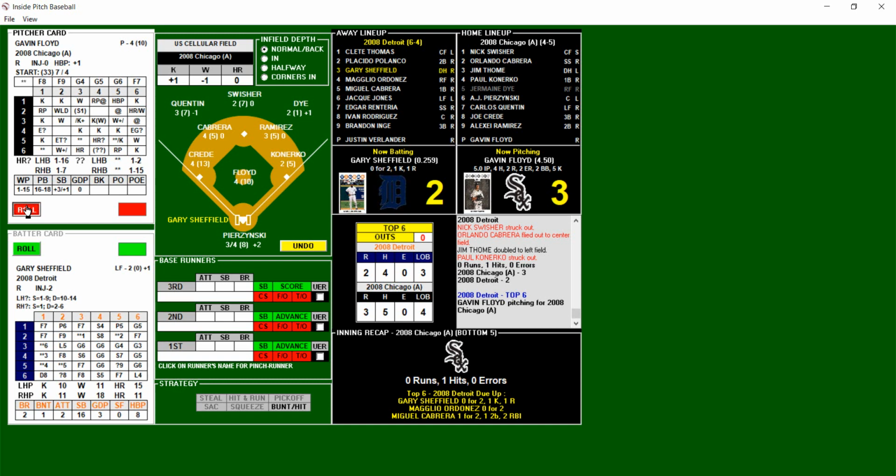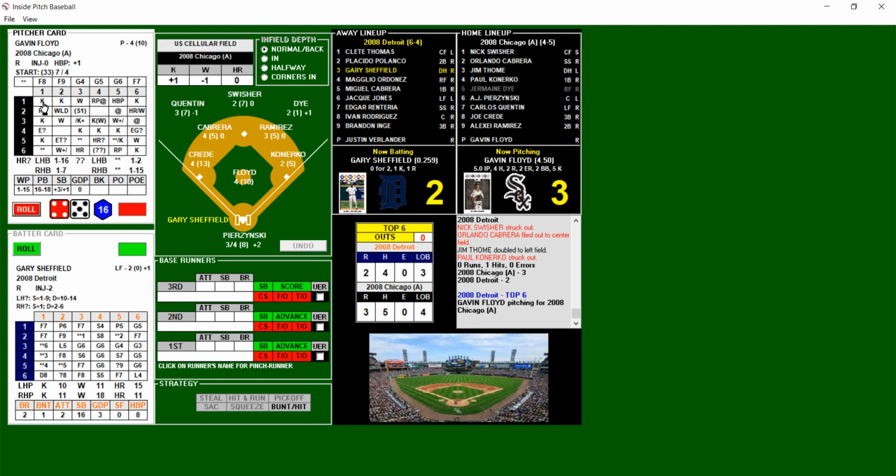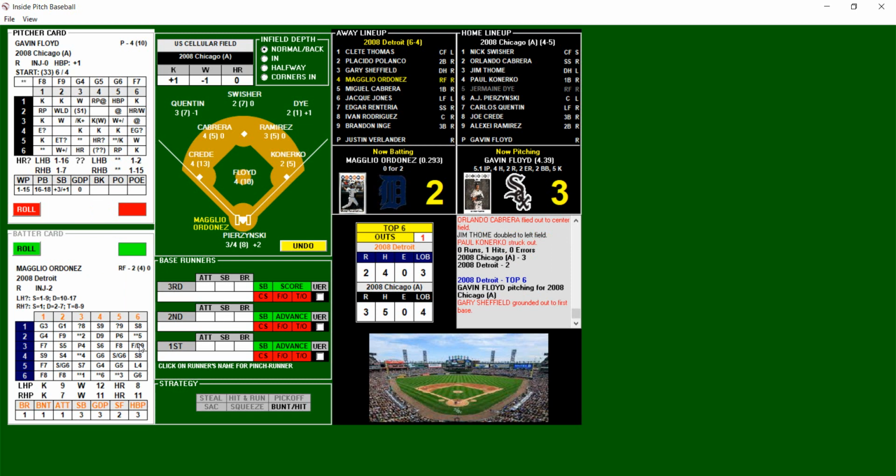Sheffield, 0 for 2. Here's the pitch. 4-5. Home run chance at a 1-7. 16 too high. 6-3, and that's going to be a ground ball to Cornetto, who'll make that play, and out number 1. Magglio Ordonez is 0 for 2. 2-6, walk plus. Actually, sorry, that is a blank. 1-3, fly ball out there to Quentin. And that is out number 2.